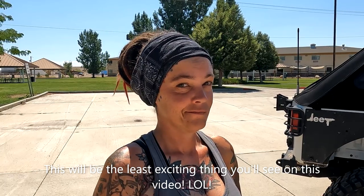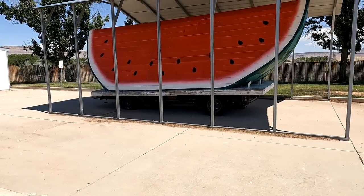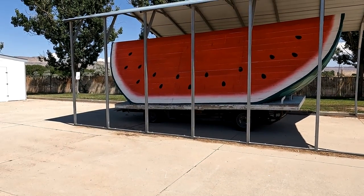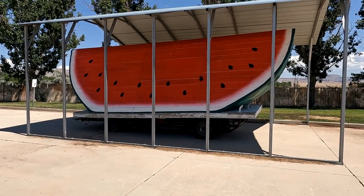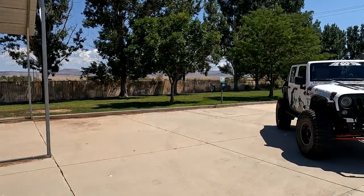Apparently, Green River, Utah is the home of the largest watermelon. Apparently, it's not a watermelon that you can eat. But since I'm here, we'll see the largest watermelon. Looks like they might use it for floats. I don't know. Let's check it out though. There it is.